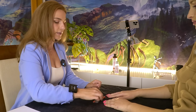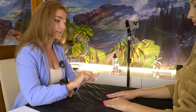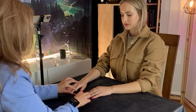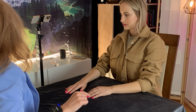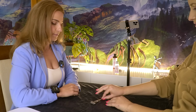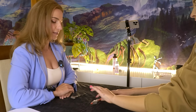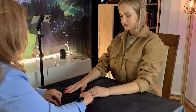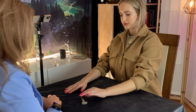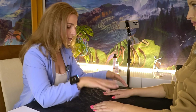I want you to take this pen with your pointing finger and your thumb and just grab it like this. Okay, wonderful. So what we will do now, we will take something a little bit smaller. Can you do it again? Okay, perfect. Now we will try it with the other hand again. Take the pen. Great. And now just take this. Perfect. Wonderful.